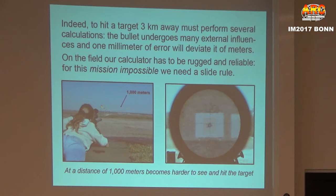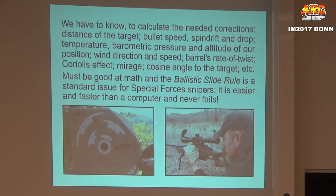At a distance of 1,000 meters or more, it becomes harder to see the target. With the slide rule we have to know how to calculate the needed correction: distance of the target, bullet speed, spin drift and drop, temperature, barometric pressure, and altitude of our position, wind direction and speed, barrel rate of twist, Coriolis effect, mirage, shooting angle of the target, etc.